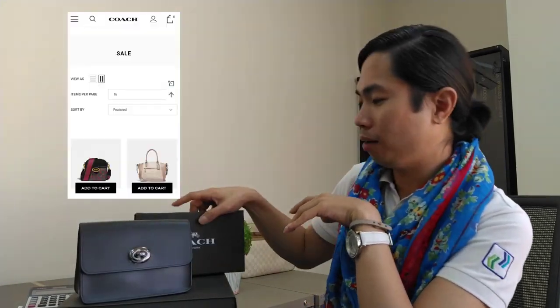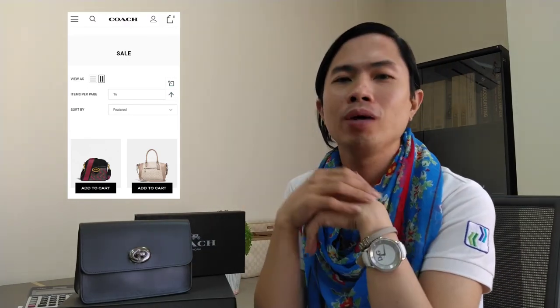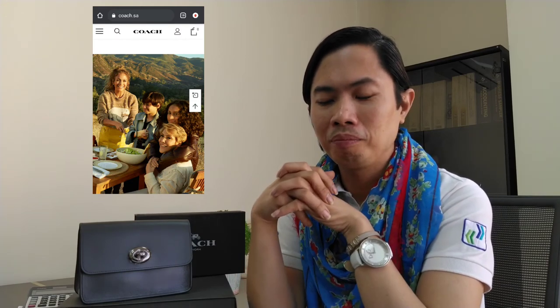Yun yung isa sa kaibahan kung bibili ka sa high-end and contemporary brands as compared to the high street brands like Zara, H&M, na medyo parang tinipid yung packaging. So, what I would advise you to do is try to browse the website of Coach Saudi Arabia. Try to check those sale items, or try to check the regular items kung may magustuhan kayo. And try to wait. Ang pinaka maipapayo ko sa inyo is yung patience. Kailangan nyo magkaroon ng patience. Kunyari, regular items yung gusto nyo bilhin, wait lang kayo. Malay nyo sa next season, mag-sale na siya or mapasama na siya dun sa mga sale items.